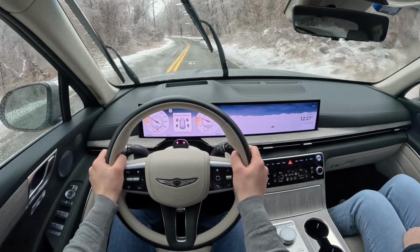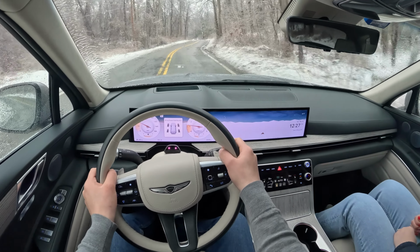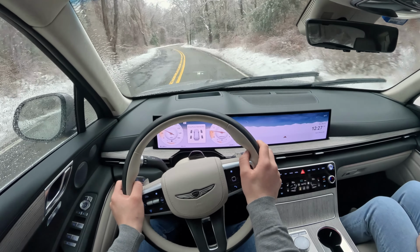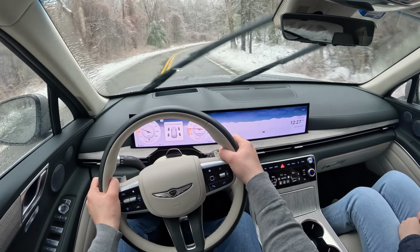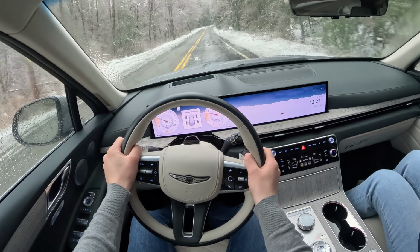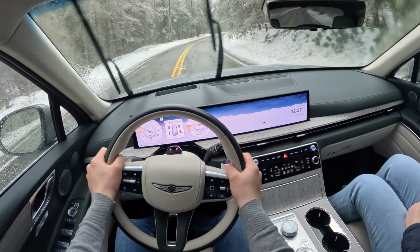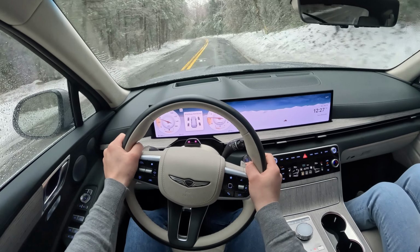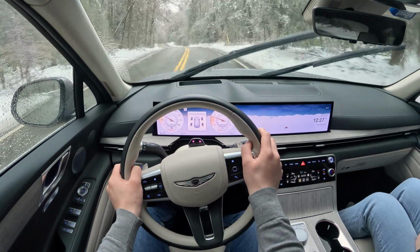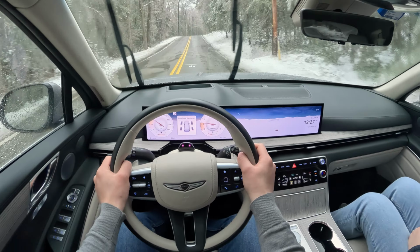Okay, driving the GV80. Now, Genesis is not trying to trick you by advertising the GV80 as a performance-oriented SUV. If you want something that's fun to drive and it has to be a mid-sized SUV, check out the Acura MDX or the BMW X5. I mean, even looking at the GV80, you can tell right away that it's a vehicle that prioritizes luxury, and the fact that it's built on a rear-wheel drive platform has more of a prestigious meaning rather than a performance purpose. So, where the GV80 really excels is everyday driving and highway cruising.